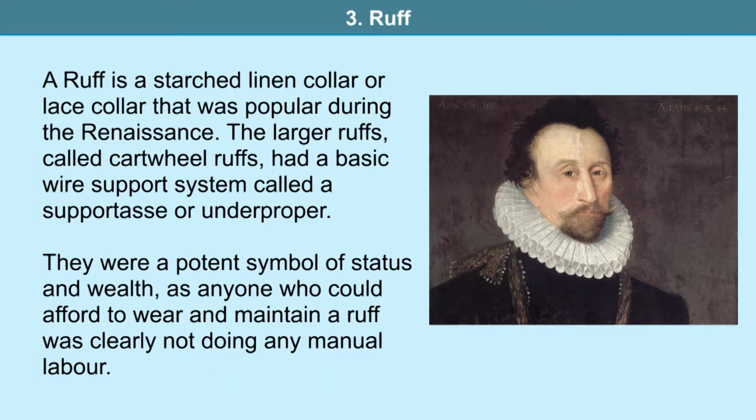The third kind of neckwear that I would like to talk about is the fascinating ruff. What is a ruff? A ruff is a starched linen collar or a lace collar that was extremely popular during the Renaissance. You can look at ruff collars if you look at portraits of Queen Elizabeth. If you've seen pictures or portraits of Shakespearean characters, you would see most of the kings or the counts wearing starched collars that probably had a little ruffle on top. This was a variation of the ruff as well.